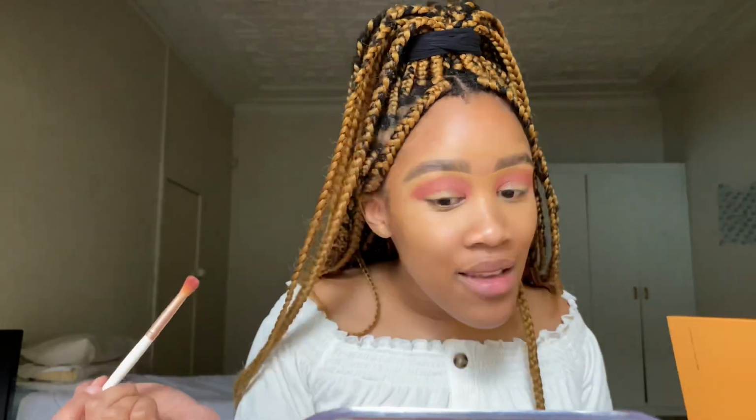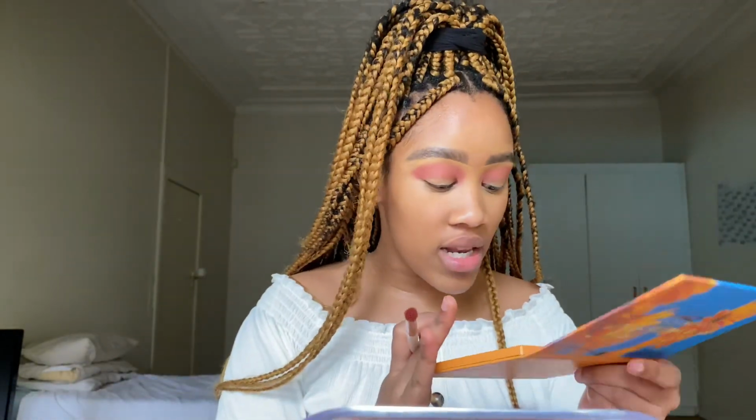Guys, I am loving and living for the color here, I am living for it. I think I could even slap on some lashes now and then call it a day.